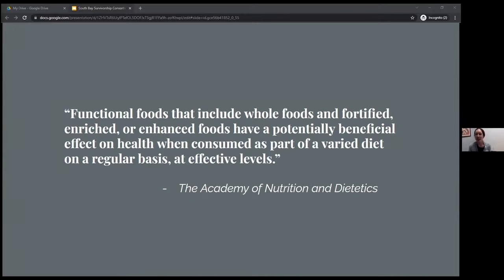So essentially, their recommendation for functional foods is that they can healthfully exist in a diet that also contains a variety of different micro and macronutrients from different foods. And you'll kind of see this when we talk about antioxidants next, but it's important to try to get as much variety as possible in your diet, because that will ensure that you're getting a wide range of nutrients.